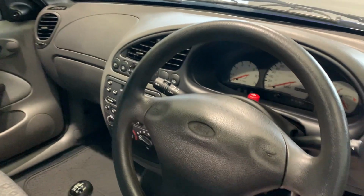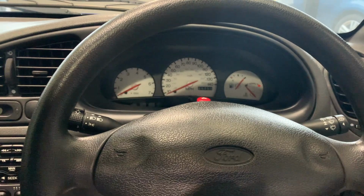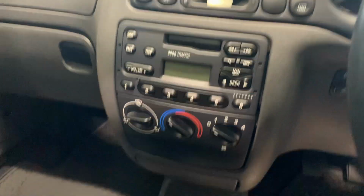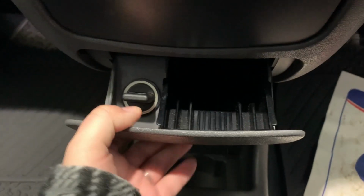And this car actually has white dials, which must be a Z-Tech thing, because my Fiestas I had never had this. I mean, yeah, just look at it. Just absolutely like new. Manual gear knob and selector, whatever there. Cubby holes. This is really bringing back some memories now.